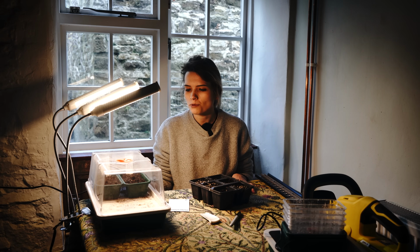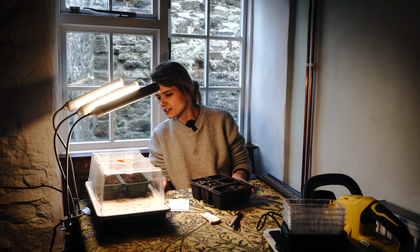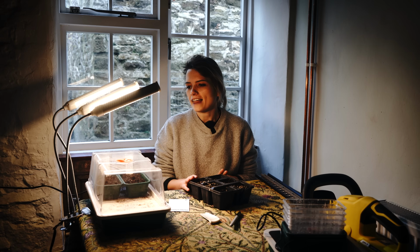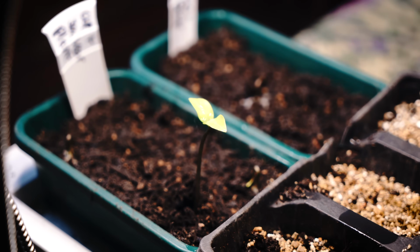I've got these 2 heated propagators that I use to start the seeds off, and they are called Garland Fab 4, and I found them to be really good. I used them last year as well. And then under this one, I've currently got my cup and saucer plants, which I'll just show you under there.